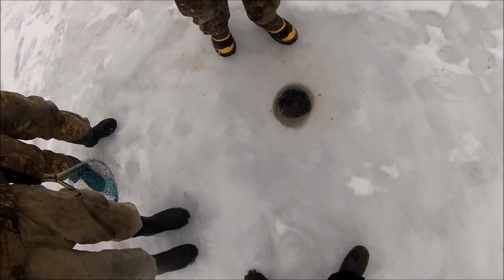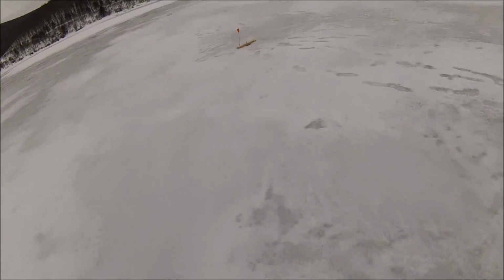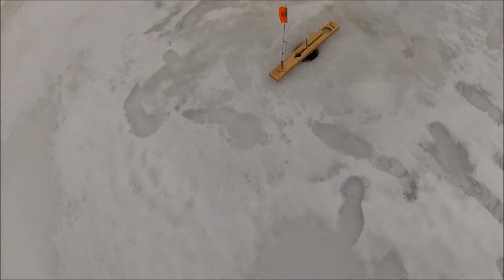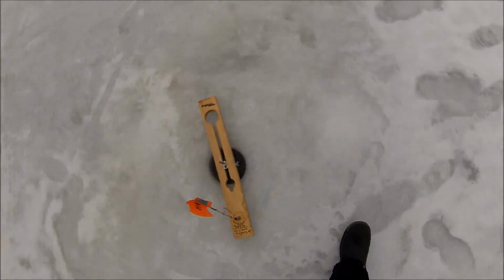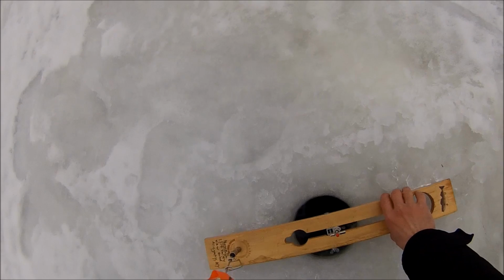Oh, there you go. Nice. Nice fish, man. Huge. Time now, baby. Just released that huge pike. Now I got a flag up, finally. It's fun at some point. Now these tip-ups out here I have rigged for trout, so they don't have a steel leader on them. So if it's a pike it could bite through.